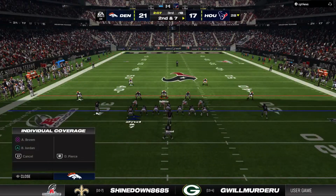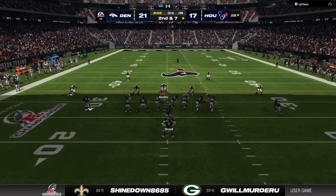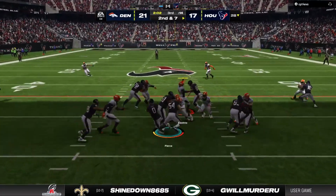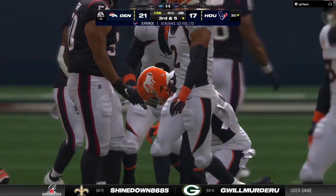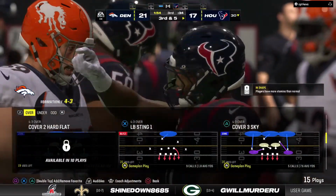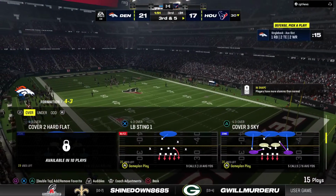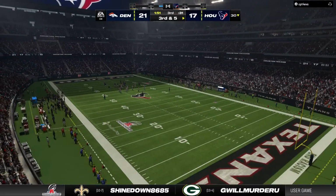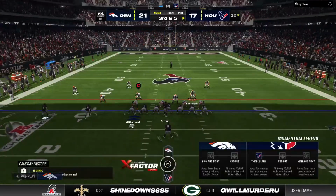Here's 2nd and 7 now from the 28. They go again with Pierce. And only able to get 2 here. Stopped at the 30. Let's give a lot of credit to the offensive line. They've been able to move the ball really well on the ground the entire game. And while that wasn't a huge one, that's okay. They'll take them in short, steady bursts. They'll need 5 on this play to move the sticks.